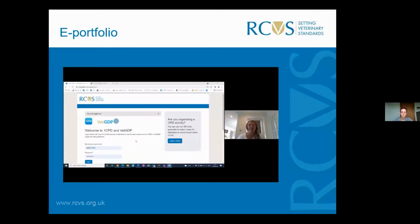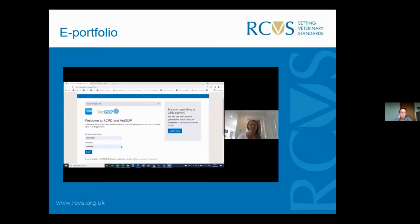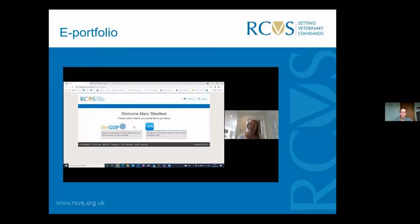So I'm going to show you how the VetGDP ePortfolio works from the VetGDP Advisor's perspective. You log in at the same website where you log in for OneCPD. You use your My Account username and password. And then you'll get an option. You can either go to OneCPD or VetGDP.